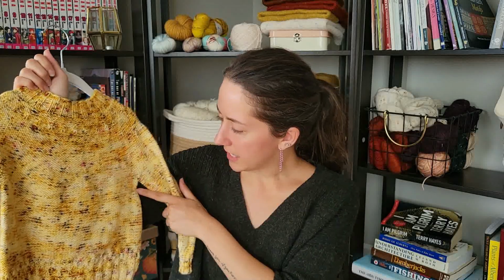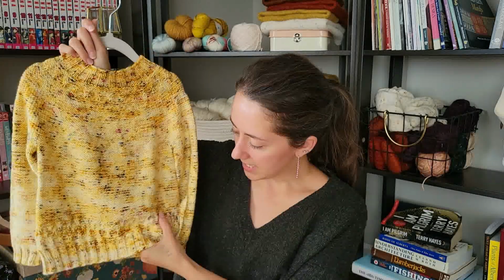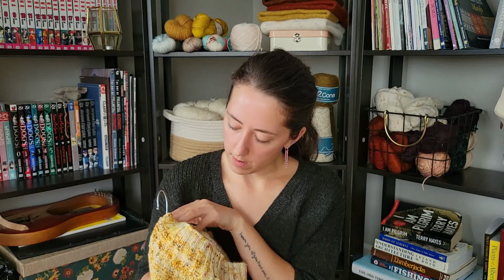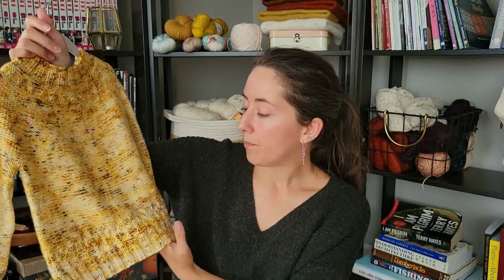after I separated the sleeves, I just did a German short row turn and started knitting it from the inside out, and so it was all knit stitches, and that literally solved all my problems. And then when I got down to the bee stitches again, I just did it again and turned it around. I think it might be right there. Oh, it's just an end. And it just made it so much easier. It was completely worth doing it.